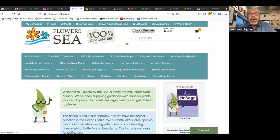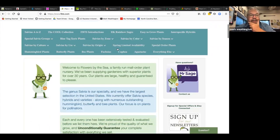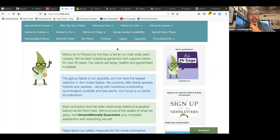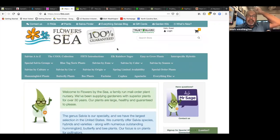Salvias, I'm putting in just a couple of these specialty places just to kind of get your appetite for some of those. Flowers by the Sea is a salvia nursery. They grow a few salvia related plants, but almost all salvias. So if you want sages, they're a great place to find them.